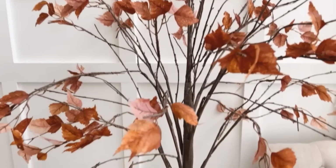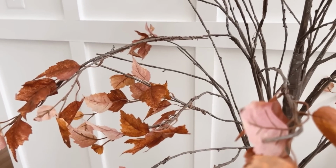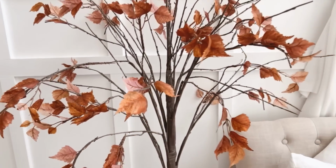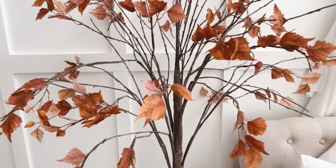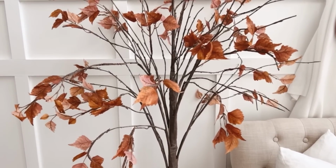Here's what one of them looks like, all finished. You can see the wire if you zoom in. I do have brown floral tape that I might layer over there, I'm not sure. And I didn't have enough fall stems to cover every single branch, but I almost think it makes it look a bit more realistic not having every branch covered.